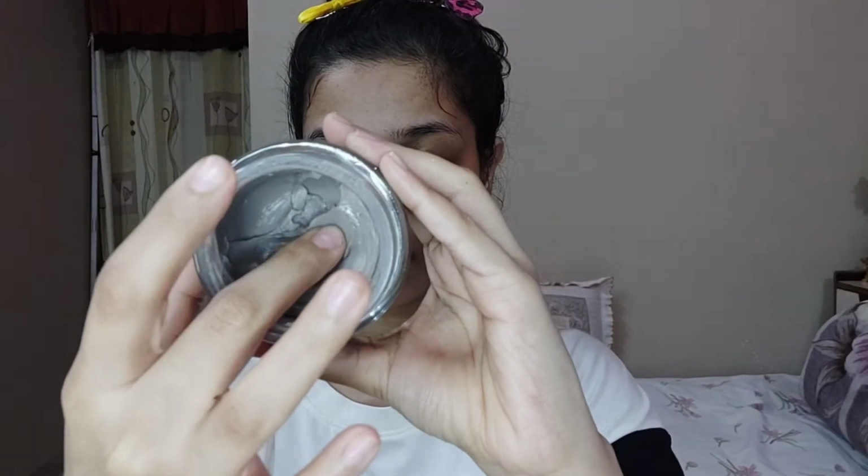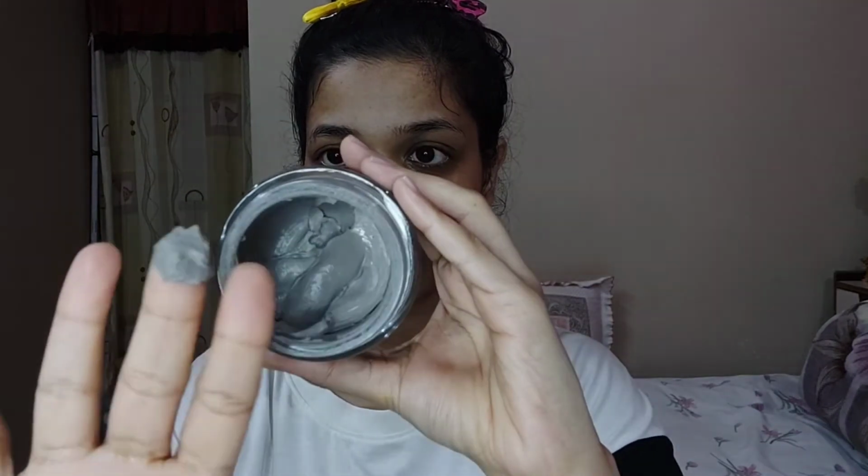I have dry skin and I've left it over 15 minutes and it wasn't a great experience. My skin was so stiff and dry and I couldn't even stretch. So it wasn't a good experience. So now you can see that my face is already cleansed, and I've scooped out some amount of this clay mask on the back of my palm. I'm just gonna show you the consistency.